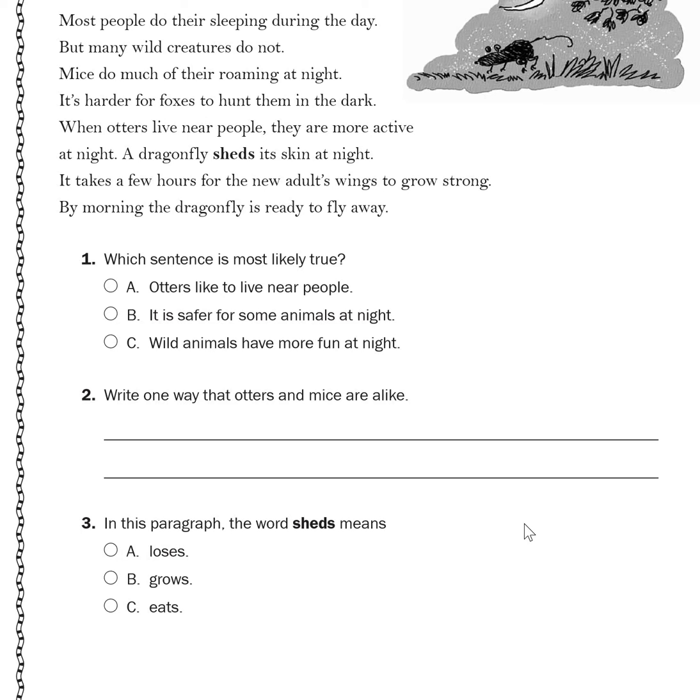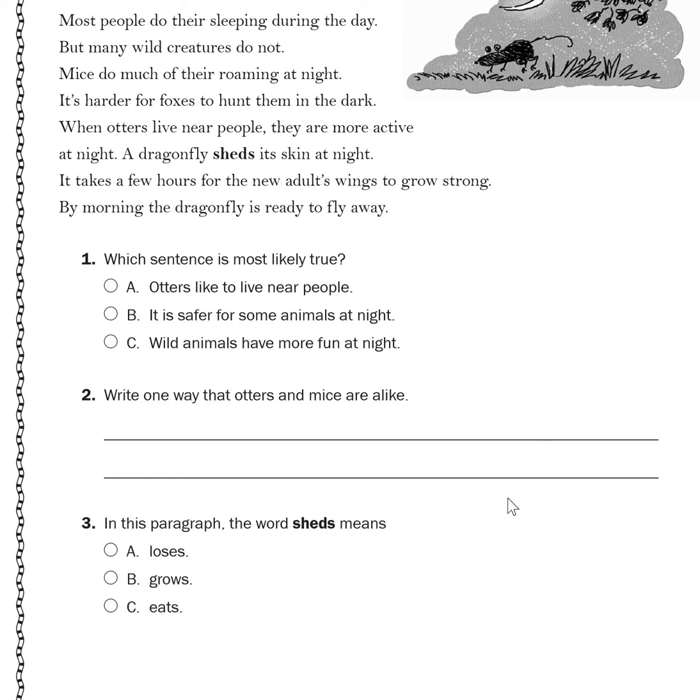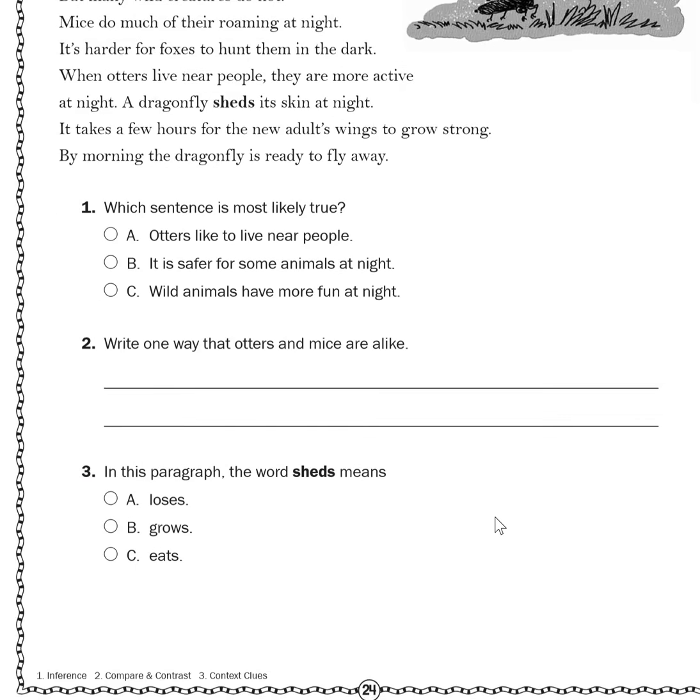So this is a very short passage trying to tell us that different animals actually act differently at night. I think this one is pretty straightforward. If you need some time, just go back to the passage and read it again, and you should find the questions quite straightforward. You can pause now, or if not, you can always come back to it. So why don't we go to passage 19?